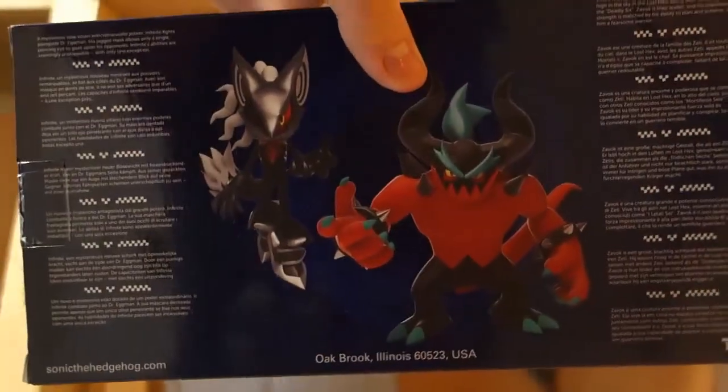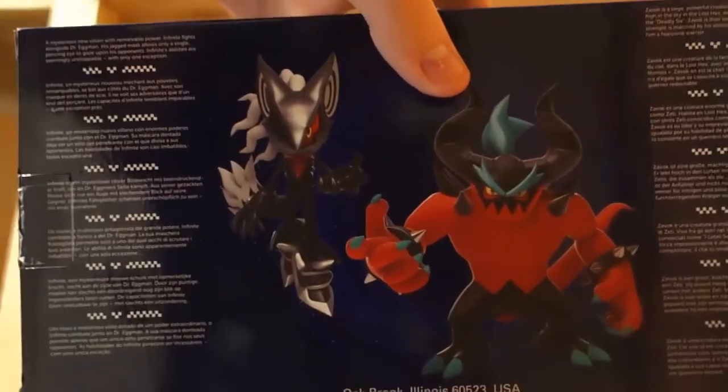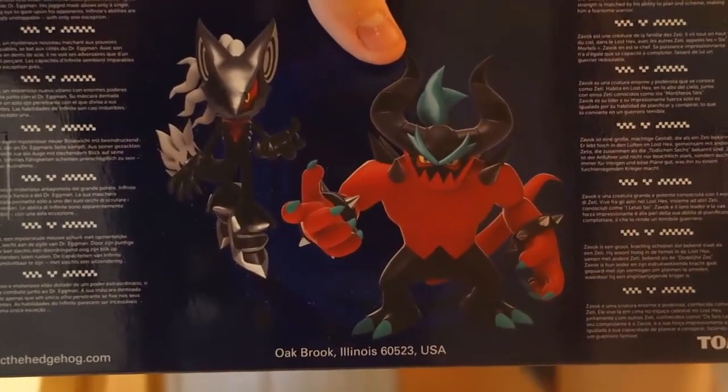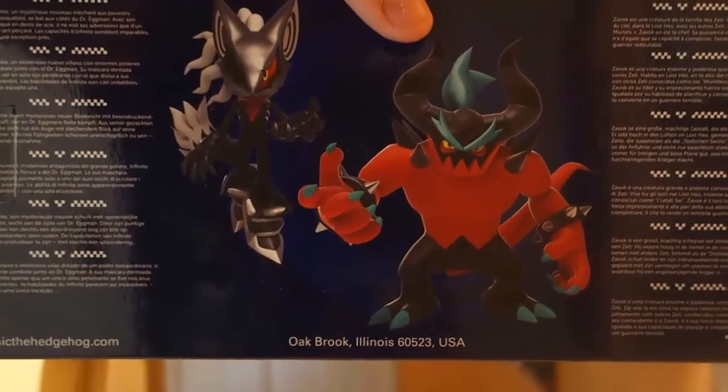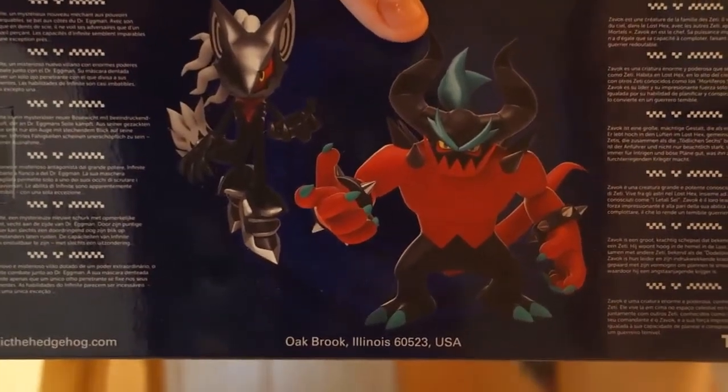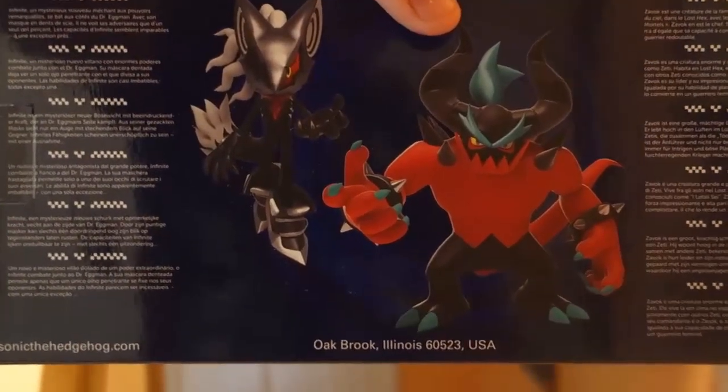On the side they show you stuff that you can open the figure. But on the back, they have two official artworks of Infinite and Zavik. They don't have Sonic for some reason, just those two new figures. And it kind of looks nice, I should say. And then there's a description, at least I'm going to be showing you the one in English. If the camera could only focus.